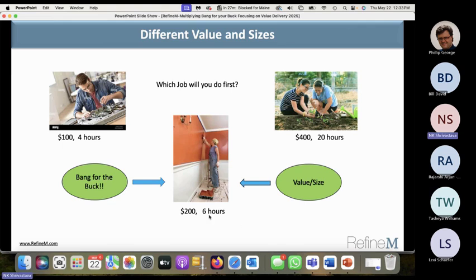If you divide $200 by 6 hours, you can still do it. The answer will be about $30 per hour. You can do division with different units. So the bang for the buck is $30 per hour, 30 plus whatever, I'm rounding it. You can always do that. It will be per hour.